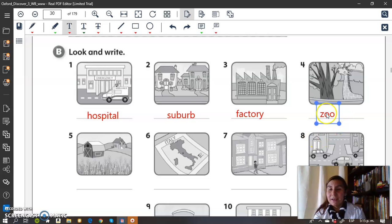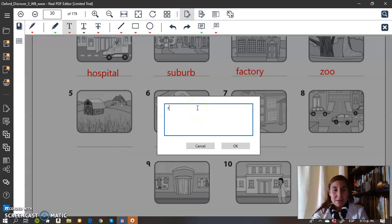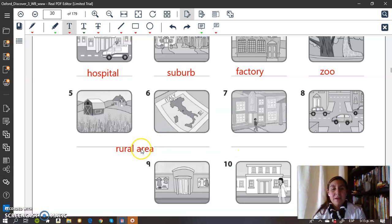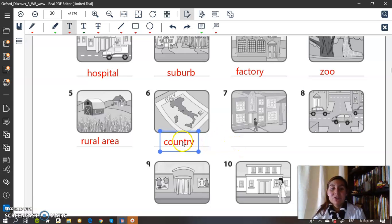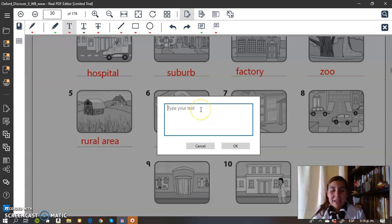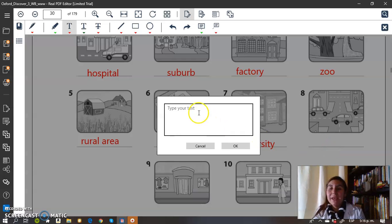Very good, guys. All right. Number five. Which one is number five? Do you know, Mr. Monkey? It's a rural area. Correct. Rural area. What about number six? What do you think? It's country. Very good. Like Colombia is a country. Number seven. What is this? Correct. So number seven is university. Okay. And number eight? Number eight is urban area. Very good.